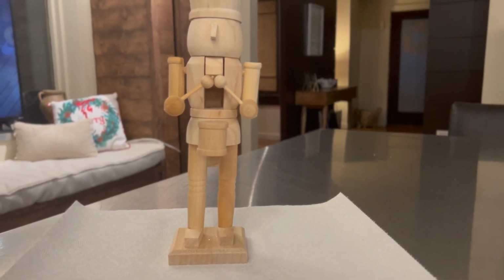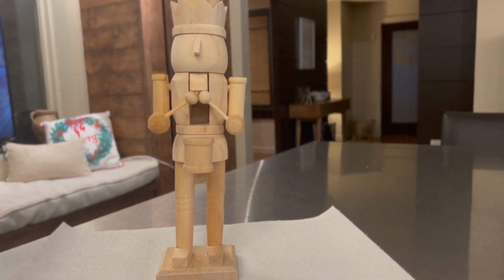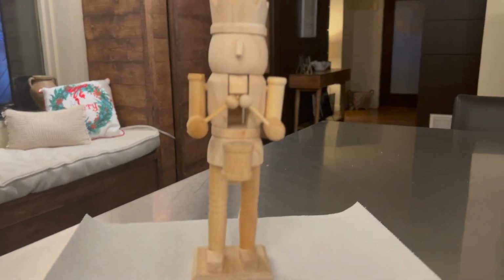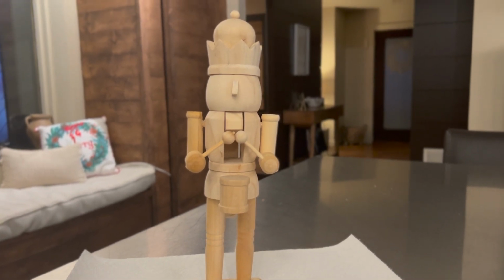So now we are going to stain this little fella. I'll pop a picture of my inspiration here. Y'all, this Pottery Barn one is 50 something dollars. I got this for $4 at Hobby Lobby. So we're gonna do it the same stain color as these cabinets back here. I just thought it would be a cute little addition to our decor, and I'll show you guys how it turns out in just a second.